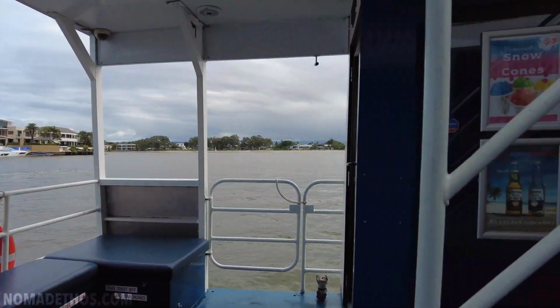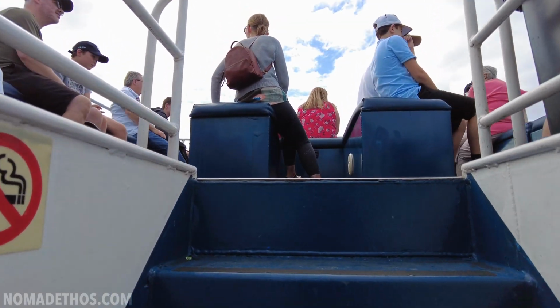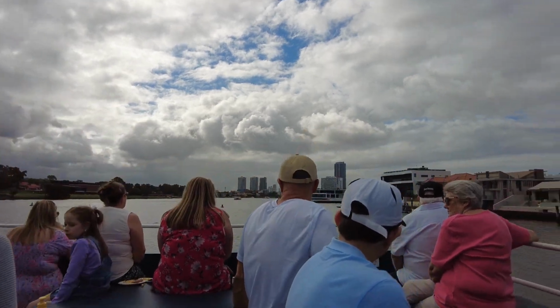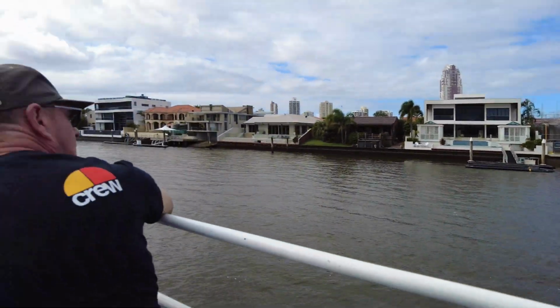Features that are predominantly in the area into waterfront properties. This master plan has resulted in over 446 kilometres of waterways and canals, which equates to 9 times more than the city of Venice.